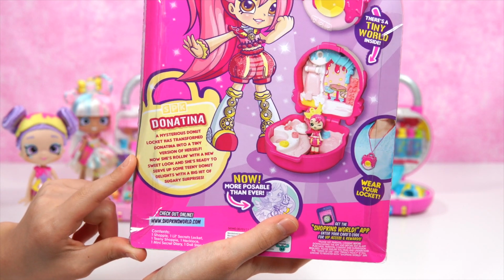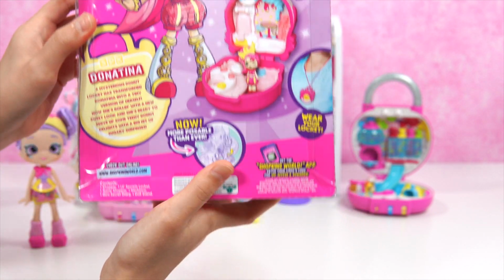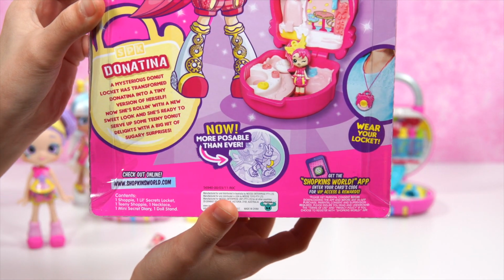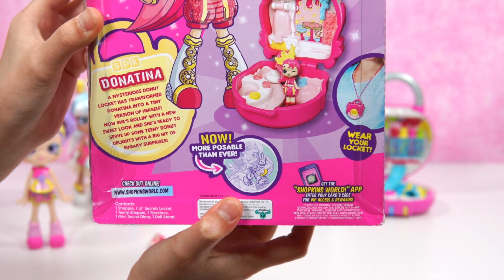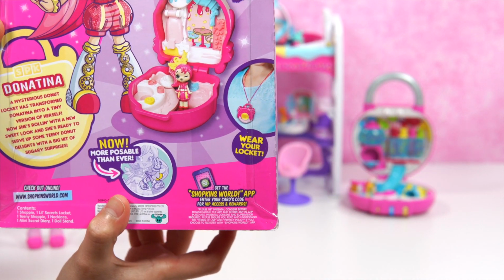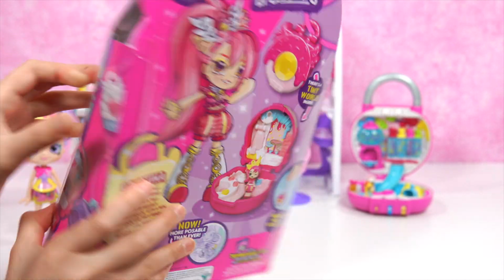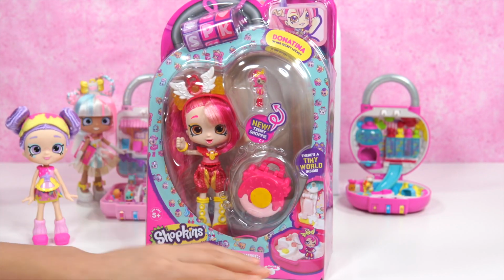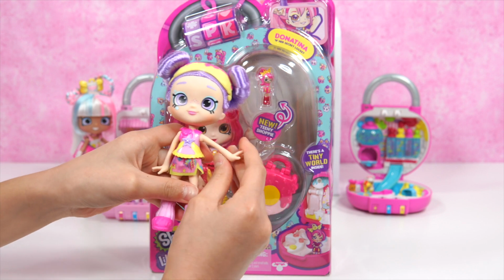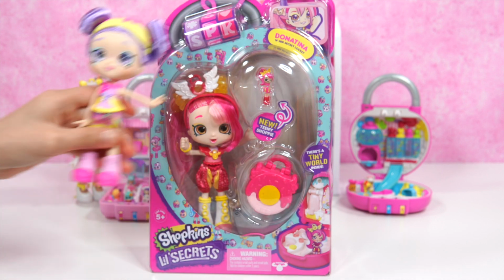Ooh, it says a mysterious donut locket has transformed Donatina into a tiny version of herself. And down over here it says, now more posable than ever. And this is cool. It's just the same as Jessie Cake and Marshmallow. Look, wear your locket. Wow, you can wear your locket? That's super exciting. And here's a look at the rest. I remember that Rainbow Cake cannot pose her arms. Right, T-Fay? Oh yeah, that's right. We forgot to mention that in our last video. So she cannot be posable.